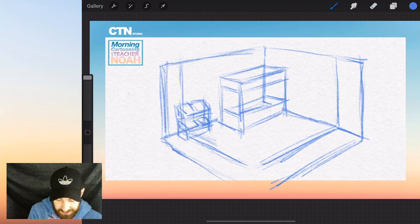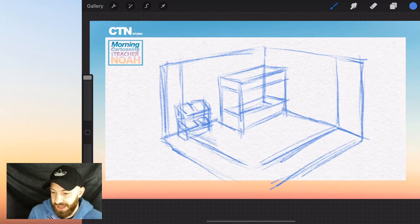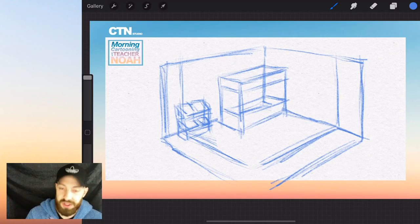All right, let's see what else. A massive TV. Oh, add that in. Playpen, desk, bed, crafting table. Okay, so right now all we're doing is just blocking in shapes. It doesn't have to look good. We're just going to trace over this just like we've done in other episodes where we do a sketch and then we trace over that.